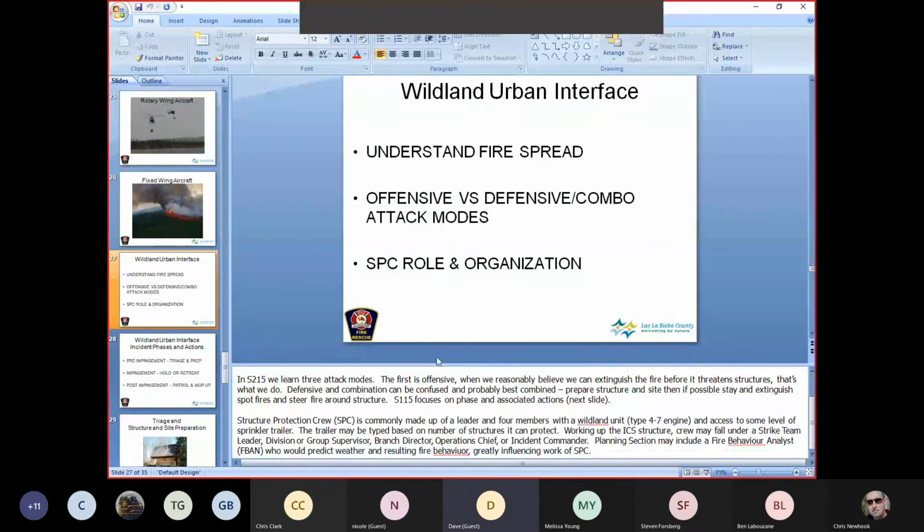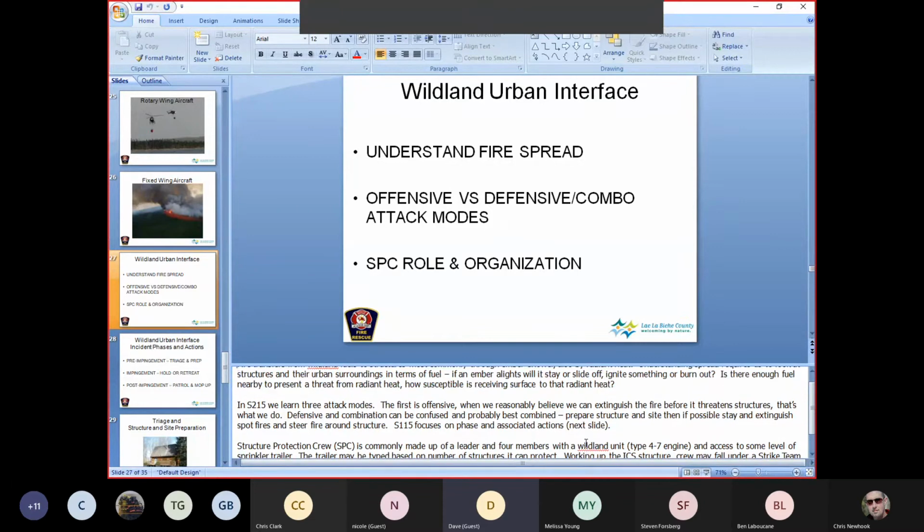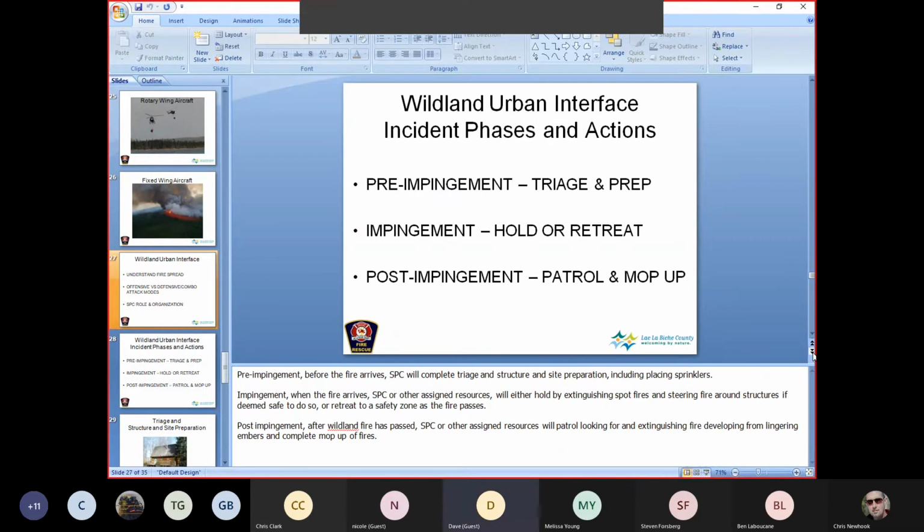Structure protection crews are what we're often doing that role. Structure protection crew, just a little bit on their organization. Commonly, it's a leader with 4 members. You may have a wildland unit like our SSVs, a small type 6 or 7 engine, and access to a sprinkler trailer. And they work under the ICS structure, usually under a strike team leader or division or group supervisor, branch director, ops chief, or IC. So yeah, that's just a little bit on how a structure protection crew works.